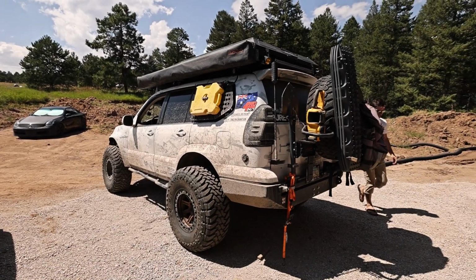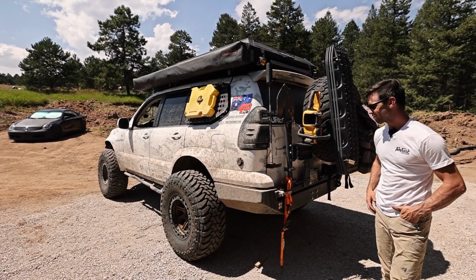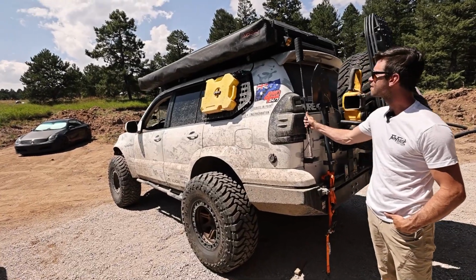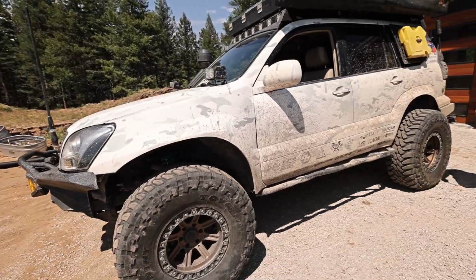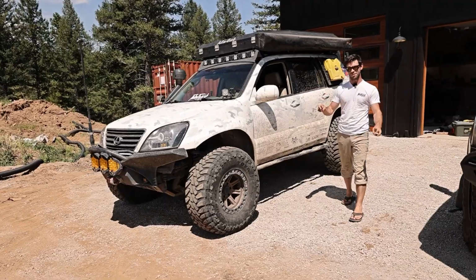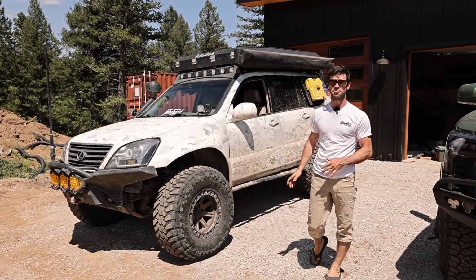But yeah, I think it's the craziest GX I've seen. Well, thank you. I think GXs are pretty cool. I prefer LXs just because, you know, I would love an LX. Because I'm a Land Cruiser guy, but they're sweet. The fake Land Cruiser, the baby Land Cruiser. The frame on these is very good.